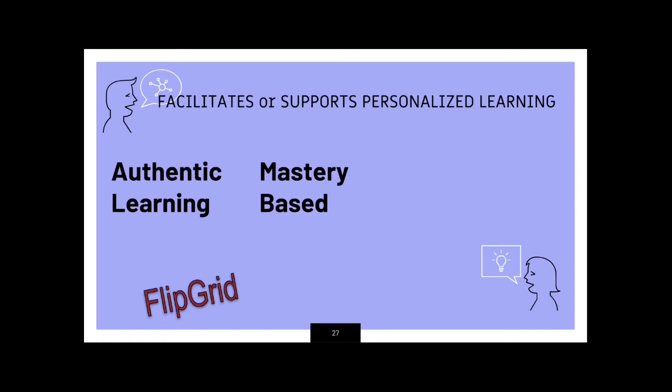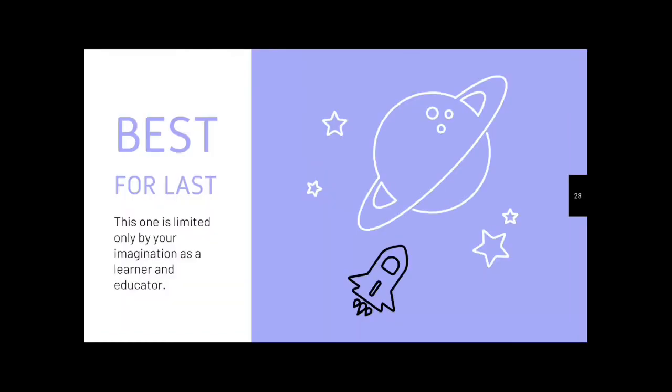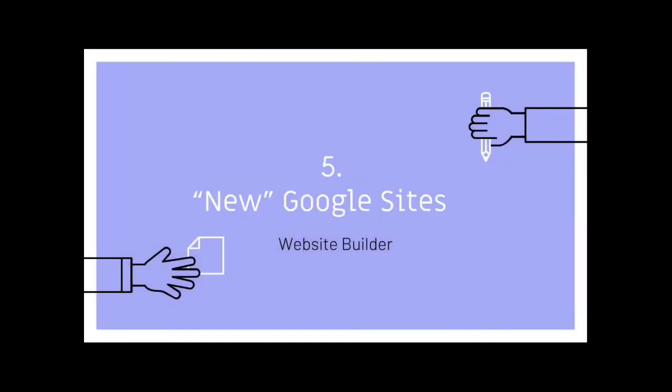I haven't tried this out yet, but you can attach rubrics to videos and then give feedback based on that rubric. So I can film myself giving them feedback privately, and then I can also fill out the rubric and then allow them to resubmit depending on what the assignment was. And this last one is limited only by your imagination because it is a website.